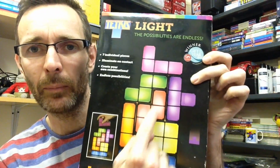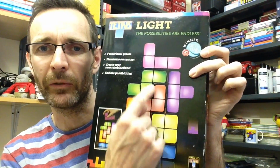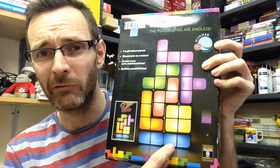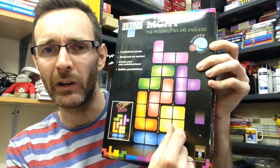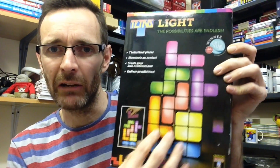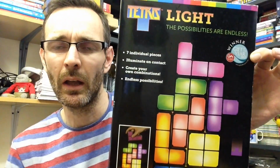Basically, all of these are independent pieces. I think there's 7 different pieces, all the different shapes that you have in Tetris. And then this base one has a power supply running to it. And they all have metal rims. And as you stack them, they all light up. And then you can rearrange it. It's a really clever thing.